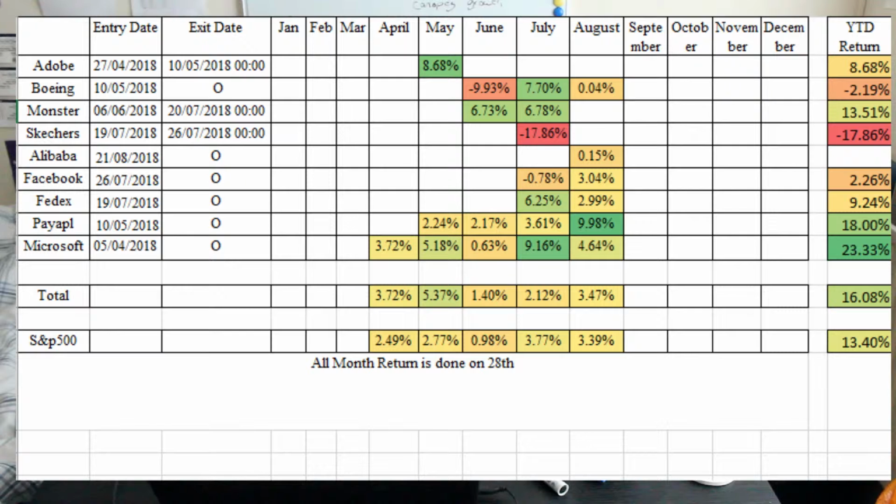So if we go through August, we see that Boeing was pretty much flat, 0%. We had Alibaba, which was only open for all these. How I calculate it is on the 28th to the 28th of each month from last month because of February, and then it gives me a chance to record it and put it up quite recently to when it happened as well. That's another reason.